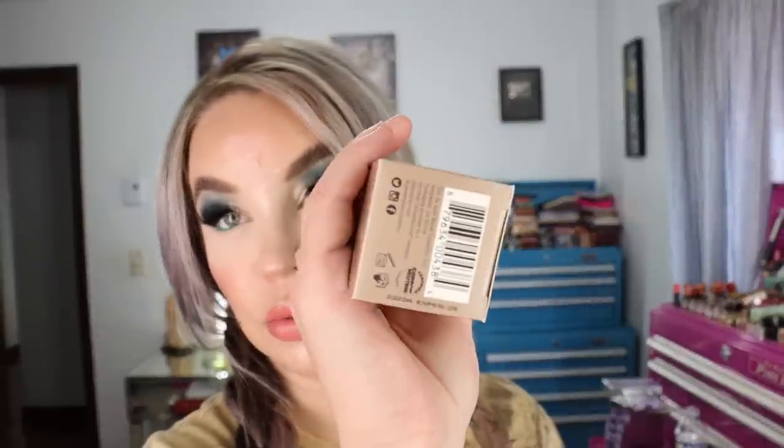And then these, I believe, are made in the US. Yeah, they're made in the US. And it does say on the packaging when these expire too, which I also really appreciate. So these are 2025, which I will use them up well before that.